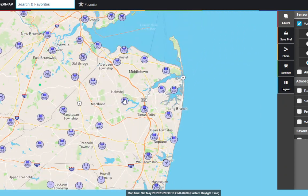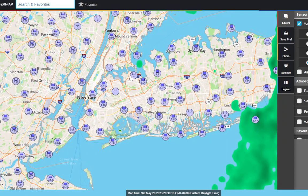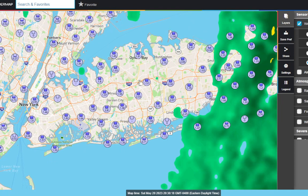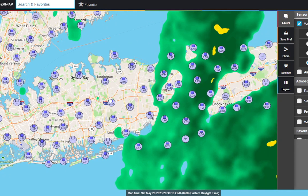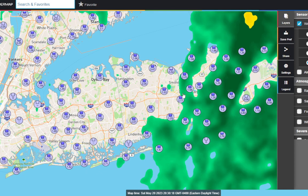We need that rain because we don't want to go through what they're going through in Canada right now. Though I'm not going to talk about it in this weather update. We're just talking locally here, but definitely don't need that happening in our area. I guess that will cover it as far as the rainfall amounts.